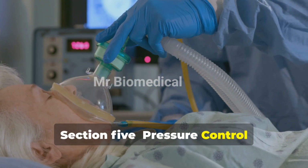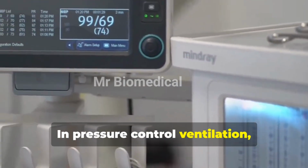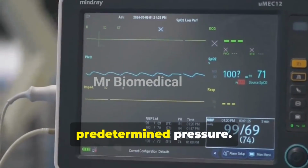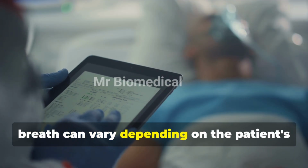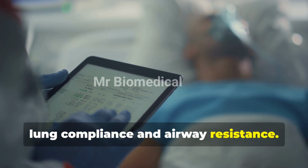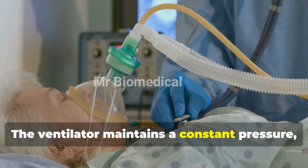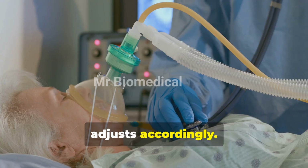Section 5. Pressure control ventilation, gentle assistance for the lungs. In pressure control ventilation, or PCV, the ventilator delivers breaths at a predetermined pressure. The volume of air delivered with each breath can vary depending on the patient's lung compliance and airway resistance. Imagine blowing into a straw. The ventilator maintains a constant pressure and the amount of air entering the lungs adjusts accordingly.